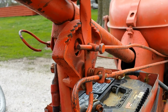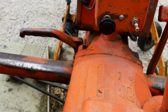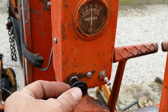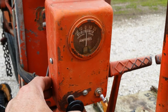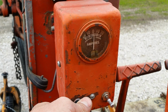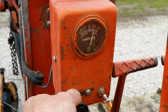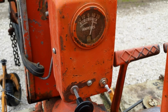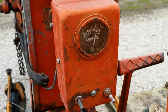The charging system here. I've got an amp meter, and this is a light switch. So it's charging right now at like 3 amps. It's supposed to be, anyways, when the light switch is all the way in. And then it jumps up to 10 amps on the second position of the light switch, and on the third position, it still charges, and then you get your lights working.